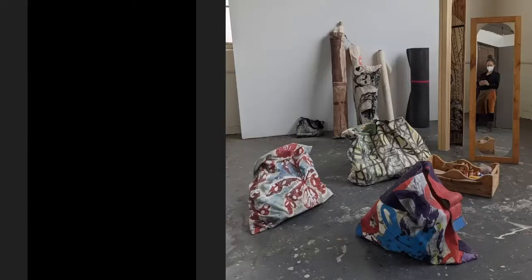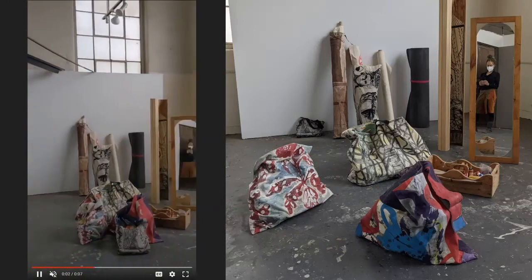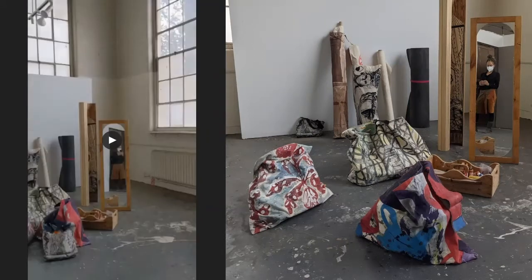So this is how the space was when I arrived, with my bags and canvases and paints, and also a mirror. I find that it's really helpful to have a mirror in the studio to get some distance on the work and to see the mirror image of what I'm working on. It's a trick of the brain where I can look in the mirror and see afresh or anew what it is that I'm working on.